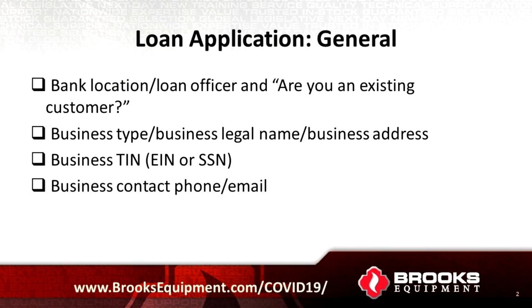Now, the loans are available through your local bank. A simple web search using your bank's name and the acronym PPP will usually bring right up the page. Typically, there will be an electronic application form on the bank site where you can apply online. There will be fields to provide information regarding your current banking with them. Make sure to provide your bank branch and, if possible, indicate the loan officer that you already know.